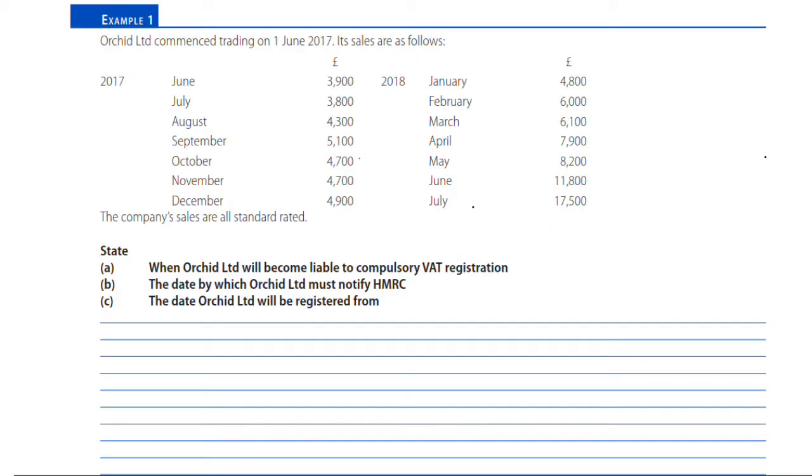Well, at the end of our first session on VAT, I left you to finish off example 1. Again, what we had to do was to work out the month end by which date we will have exceeded the £85,000 compulsory VAT registration limit, and to move from there on to state by what date we must notify HMRC of our requirement to register for VAT, and of course the date then that Orchid, the company, the trader, will be registered with effect from.